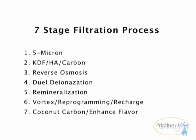Stage 1. 5-micron filter. This cleans all particulate matter over 5 microns out of the water. Stage 2. KDF, brass, hydroxyapatite, surface enhanced acid wash activated carbon, reduces chlorine, chloramines, and organic contaminants.